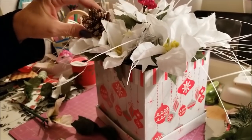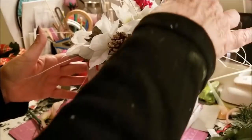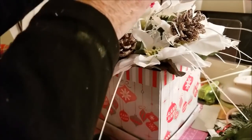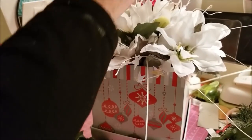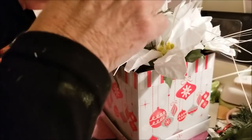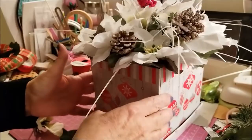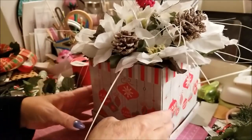And you know, you can add pine cones in here. There's one on this side, so you could make that your front if you like. You can bring these back up if you want them up here. You can add these all over. It's a matter of playing around and deciding how you want this to look. Okay, I think that's all right for now.